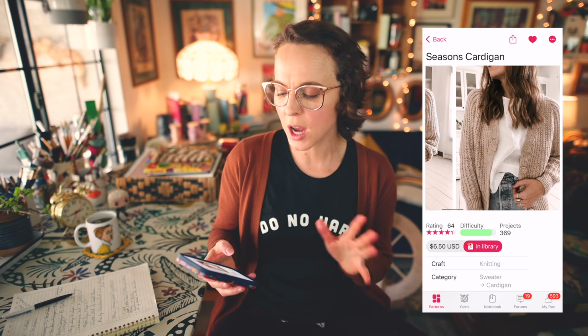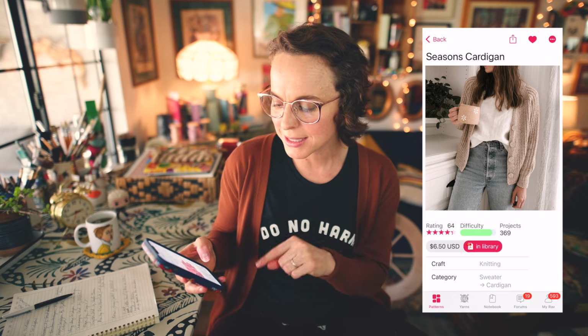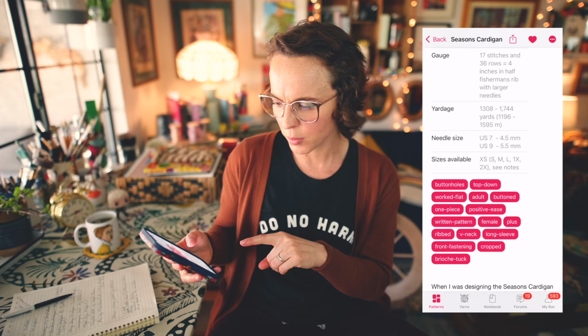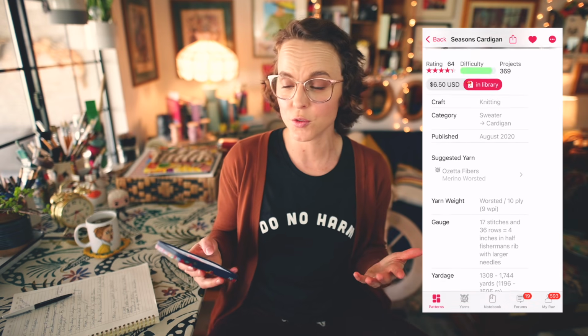Now, a few of the things that I really love about this. Number one, that texture is minimal but classic. It gives a little bit of that visual interest. It's a half fisherman's rib, which kind of mimics a brioche rib in my opinion. In the tags on this pattern on Ravelry, it says brioche tuck, but from what I know about this, it's not a brioche rib. It's actually a half fisherman's rib, which I really love that texture for a cardigan.